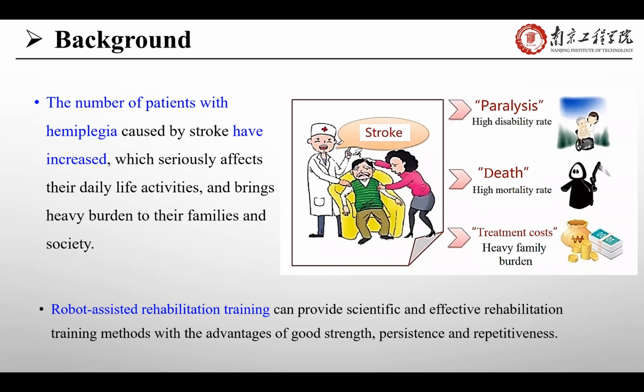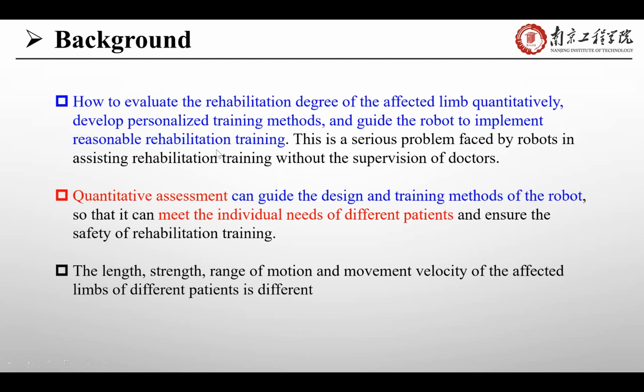Robots can provide scientific and effective rehabilitation training methods with the advantages of good strength, persistence, and repetitiveness. The length, strength, range of motion, and movement velocity of the affected limbs of different patients is different. How to evaluate the degree of the affected limb quantitatively and develop personalized training methods is a serious problem faced by robots in assisting rehabilitation training without the supervision of doctors.